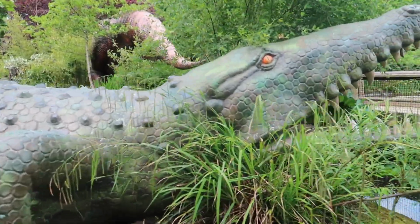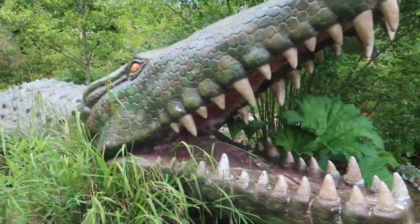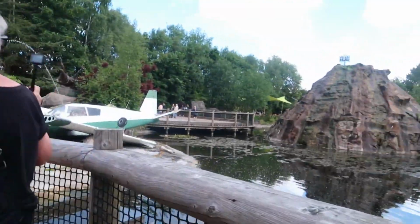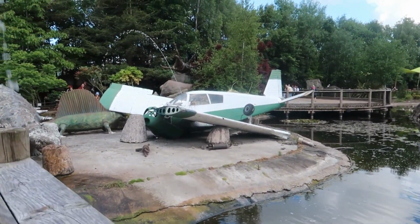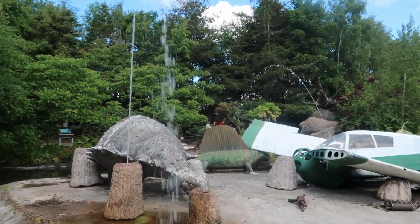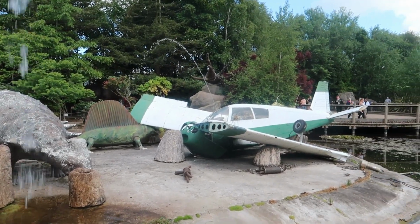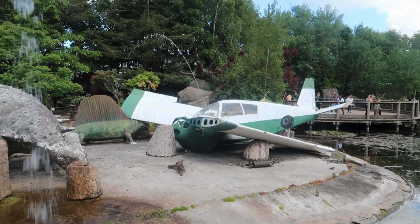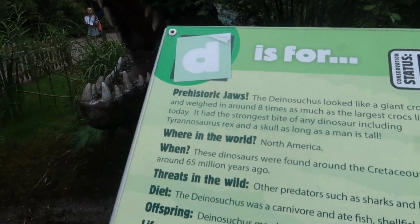Look at this, another massive dinosaur. Massive. Look at this, and we're back to this lake area now. Deep water, this is. Look at that aeroplane, that's so cool, that is. Oh, look. We've got this prehistoric Jaws, this was.